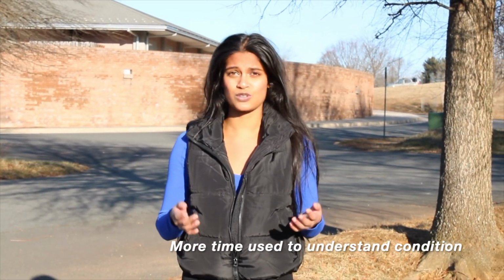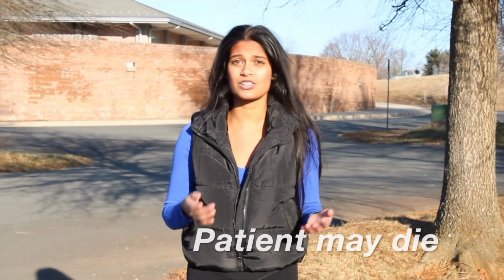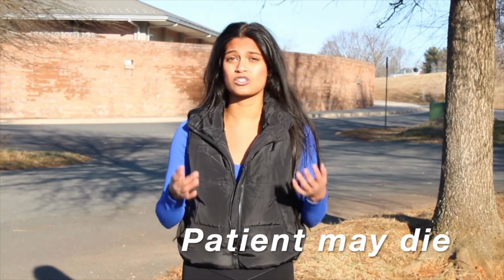In this tragedy, there are 3 main problems. Number 1, the response time of an ambulance coming to the rescue is extremely slow. And number 2, even more time will be used for the doctor to really understand the patient's condition. And number 3, in extreme and severe cases, the patient might die because the treatment was not efficiently administered.